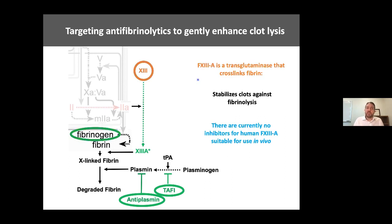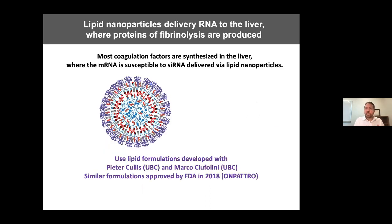And then another one I'll tell you about is the enzyme I mentioned earlier, factor 13. This cross-links clots to stabilize them. And there are currently no inhibitors for 13 that are suitable for in vivo use. And so these are challenging targets. One point I really want to emphasize during this talk is that for proteins, especially proteins that are made in the liver, it's very straightforward, by working with the nanocore, an aspect of NMIN, to generate these nanomedicines that can inhibit the synthesis of these proteins.